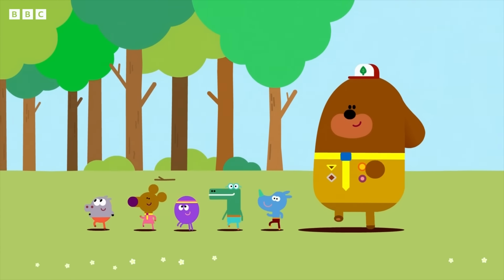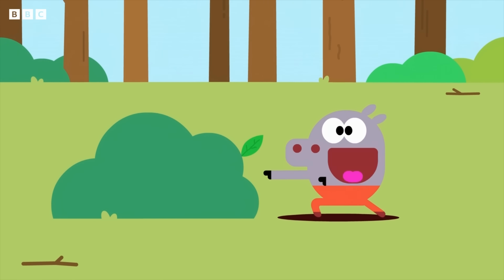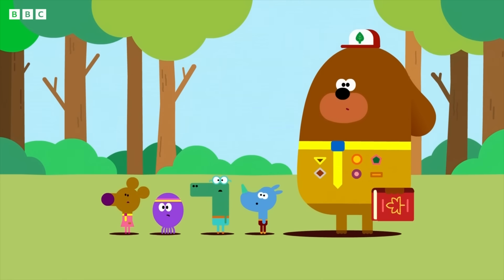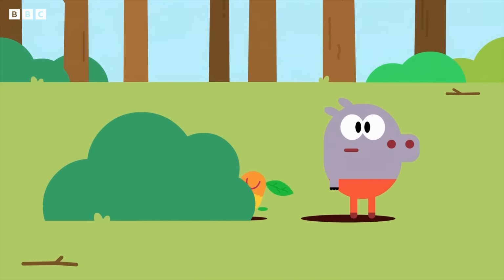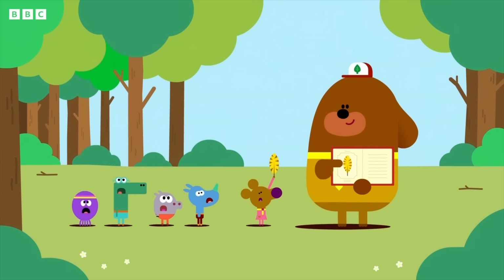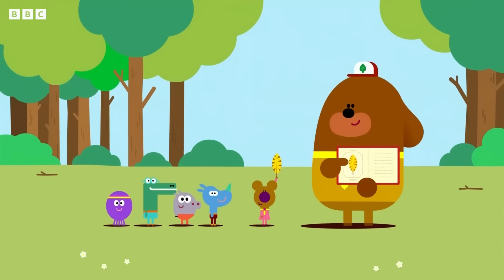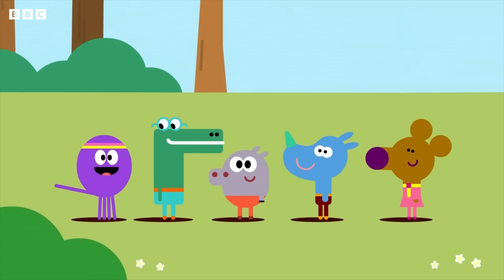Keep your eyes peeled for that rainbow leaf, Squirrels. Rainbow leaf! Do you mind? Sorry. Not the rainbow leaf. I found it. Is this a rainbow leaf, Duggee? Woof woof. Woof? It's a tiger leaf. Aww. Oh, it's still a very good leaf, though. Come on, let's keep looking.